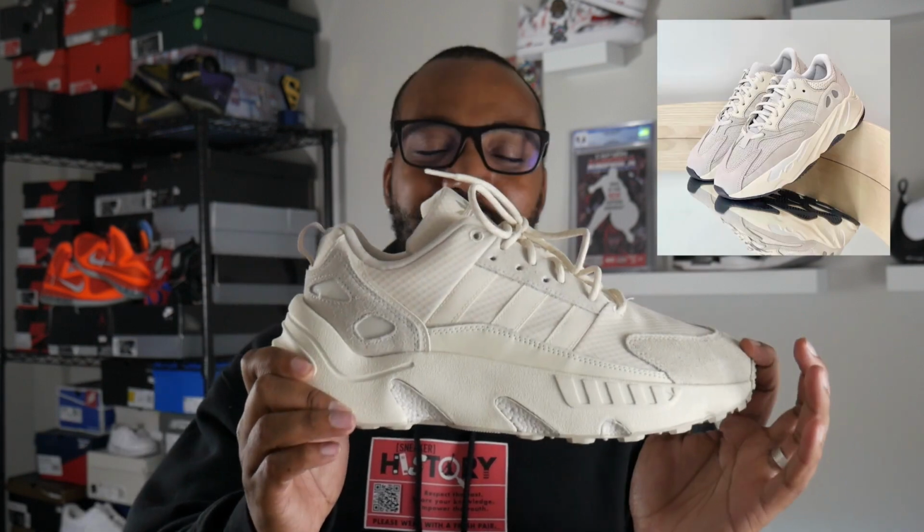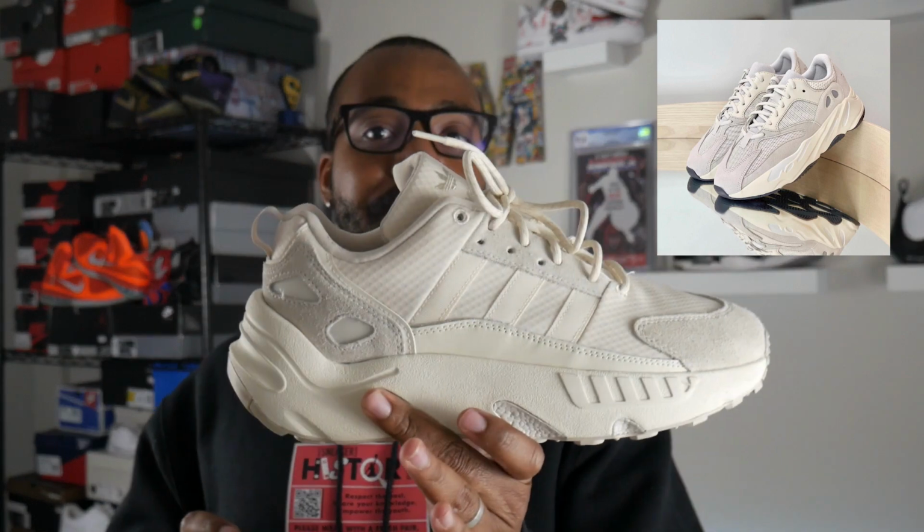Adidas is very good. I think a lot of brands are good at doing it because they know exactly what makes them money and what doesn't. But they know that the 700 is a very popular sneaker for them. So they have gone ahead and released this, the ZX22 Boost. And guys, I have to say that when I first saw it, I was like, wait, are these the analog 700s? Which I'll put a picture up here. Analog 700s look eerily similar to the shoe.